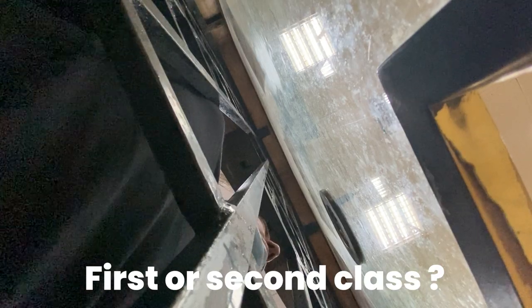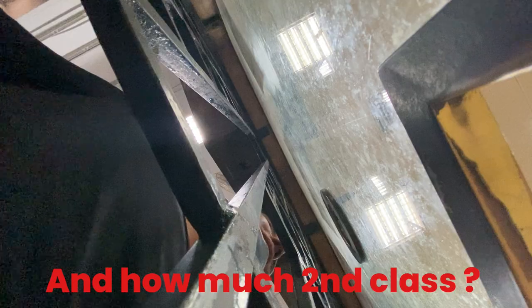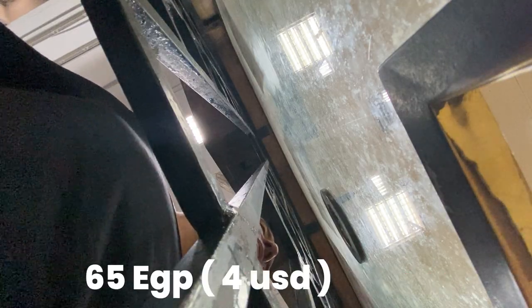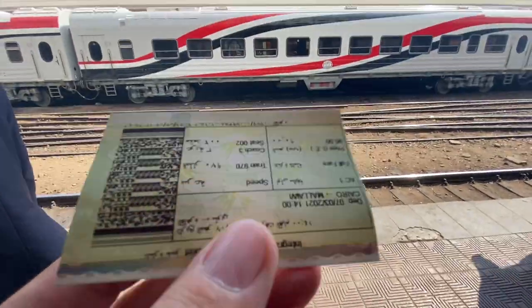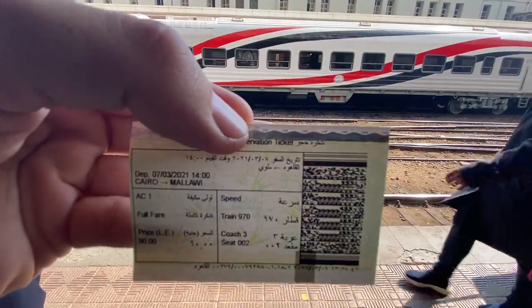Now let's hop on a train. We're going from Cairo to Menia. And first of all, we're gonna buy an express ticket. First class or second class. And here's our ticket, coach number 3, seat number 2, written in English, and we've got a secure seat.